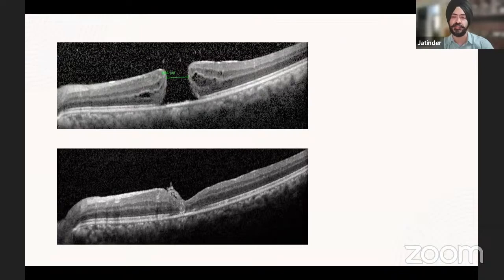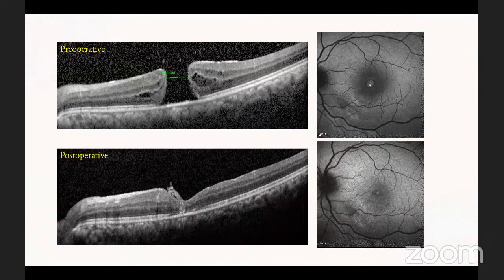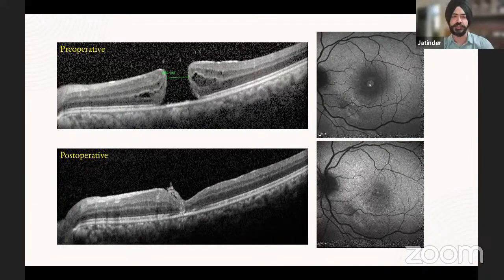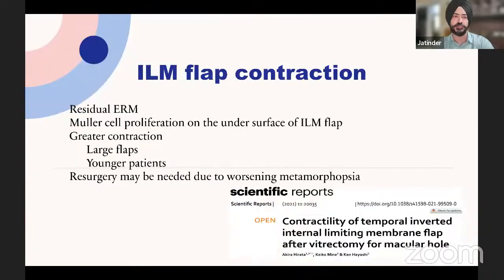You can see some hyperreflectivity, but autofluorescence is pure. Yeah, I'll just finish. So you don't see much of iatrogenic trauma because of the procedure. The post-ILM peeling morphostructural alterations that we see are mostly in the temporal macula, where the temporal peel anyway would be resulting in similar changes. Most of the function is reversible, with minimal impact on visual function, if at all.